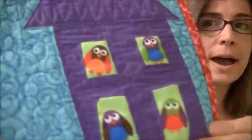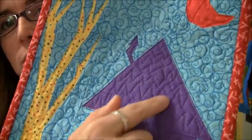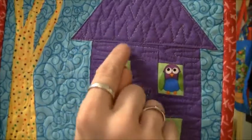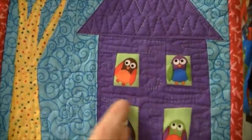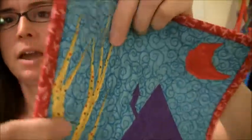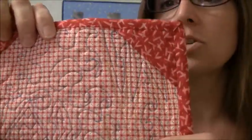So these are little owls in the doors. And this one I had a lot of fun. Since it was so small, I quilted it a little bit more. So I put some funky zigzags in the roof. And you can see I sort of did just back and forth on the house. This is all just a meander. And then let me show you the tree, see if you can see it from the back a little better. See the spiky bits, that's around the tree.